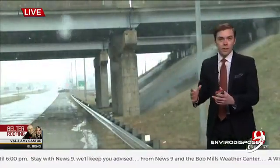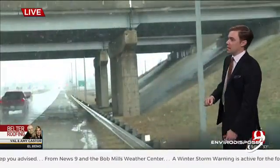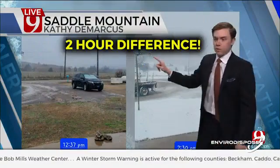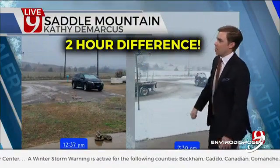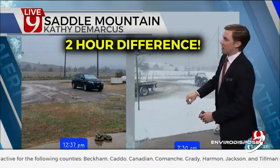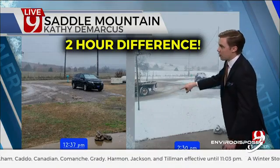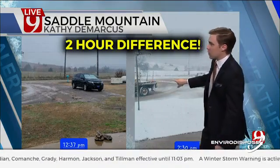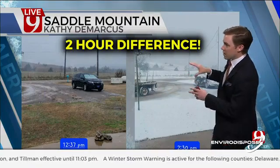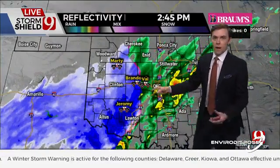Awesome. Thanks, Val. So, yeah, snow is coming into parts of the metro. We've seen a mix of rain and some snowflakes here in Oklahoma City. And check out some of this heavy snow. It can make a difference pretty quick. A 2-hour difference from Saddle Mountain, sent in by Kathy DeMarcus. Just after noon, some snow was starting. Grass is fine. And then 2 hours later at 2:30, grass is covered. Some of this parking lot looks like it's getting some slush on it. The road there looks like it's faring pretty fine, so that's a positive, but it's a very heavy amount of snow that can really add up in a relatively short amount of time.